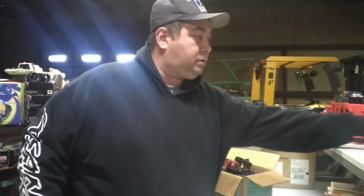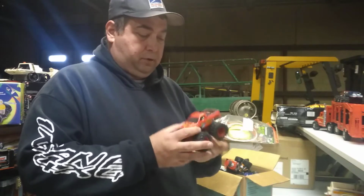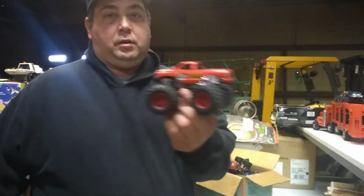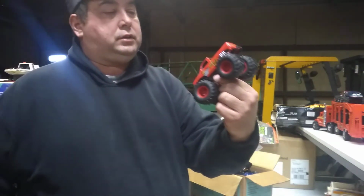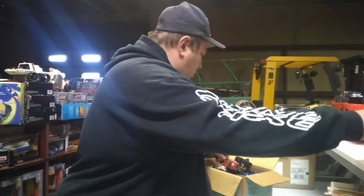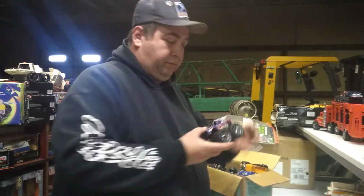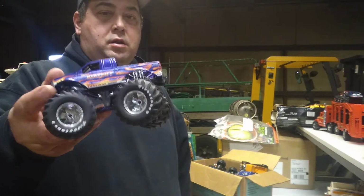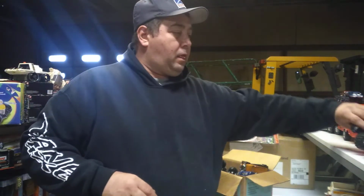Let's go through this box. When my kid was little, I took him down to Wildwood Beach. Barefoot was down there, he signed it, so it's kind of cool. That one was down there. Bigfoot was down there. This was the new Miss, the bigger Miss Bigfoot.